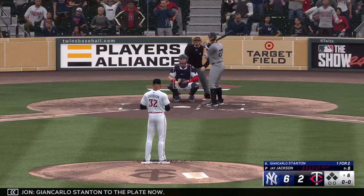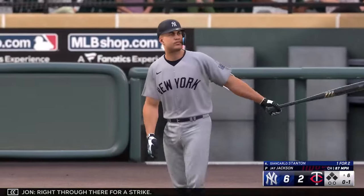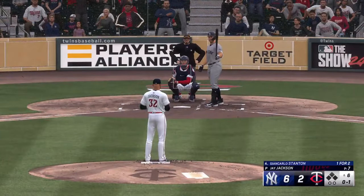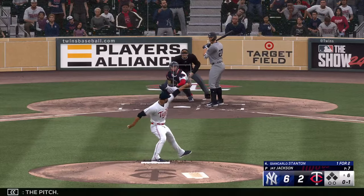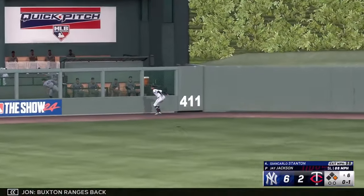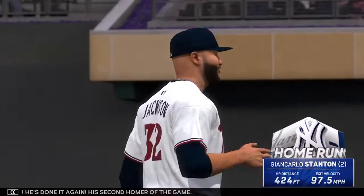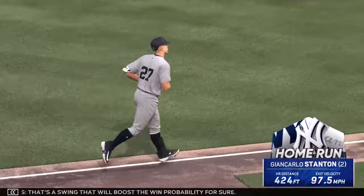Giancarlo Stanton to the plate now. He's already homered here in this one. Right through there for a strike. The pitch. That one is absolutely belted. Buxton ranges back. That's long gone. Another homer. He's done it again. His second homer of the game. And they add a run. It's 7-2. That's a swing that'll boost the win probability for sure.